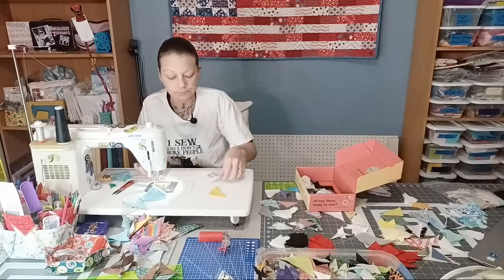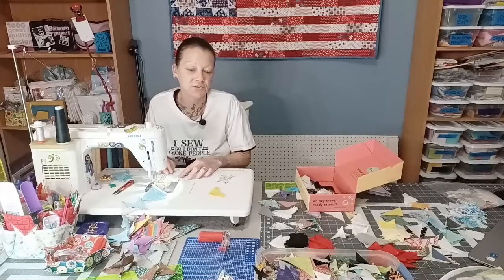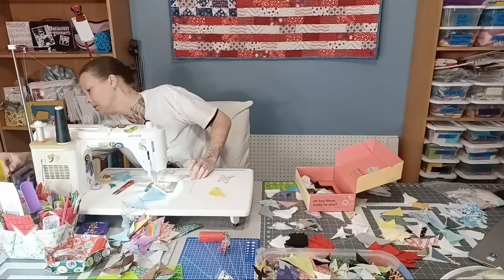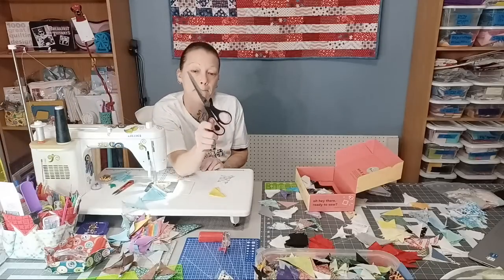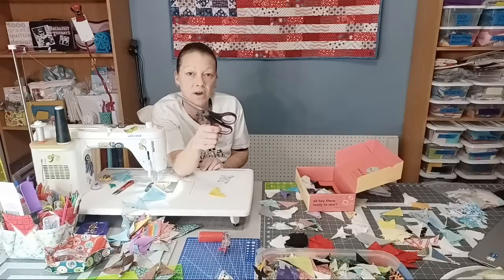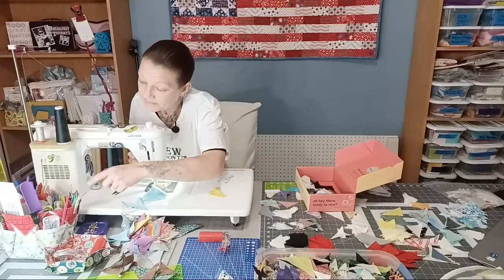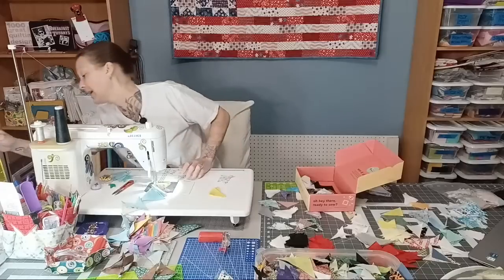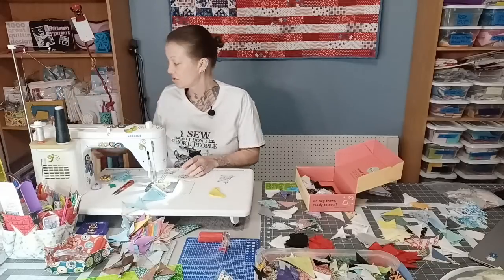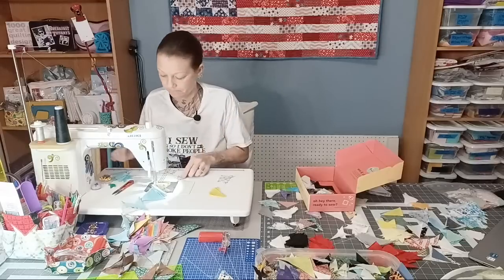Do your scissors have to be sharpened, or how do you sharpen your scissors? I don't sharpen my scissors because I use cheapy scissors. These dollar store scissors Scott bought me when I first started. I needed scissors, and these are the scissors that I got. I've had them since, and they still cut like butter. So I've never had to have my scissors sharpened.